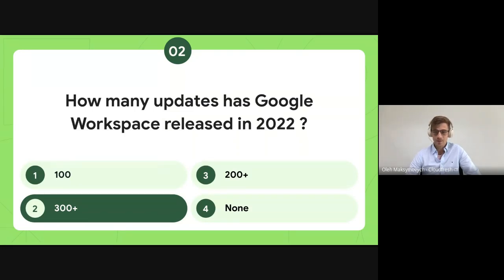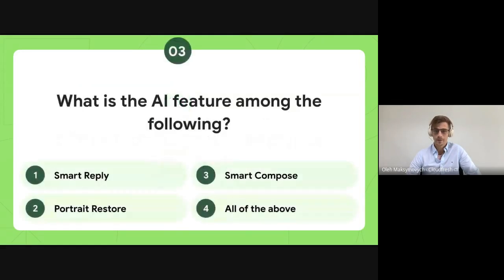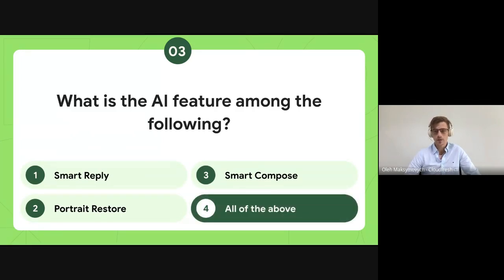And the last one. Let's be prepared. What is the AI feature among the following? Smart reply, portrait restore, smart compose, or all of the above? Also, a lot of answers. Thanks for being active. And the correct one, I guess you understand, is all of the above. So smart reply, portrait restore, smart compose: here are all of the AI features from Google Workspace.